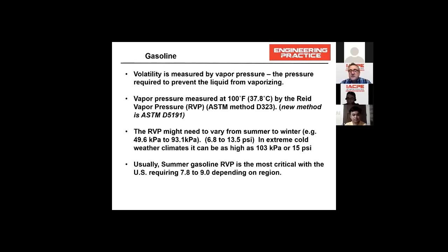So we measure the volatility by the vapor pressure, and the vapor pressure is measured at 100 degrees. We use what's called the Reid vapor pressure method, and you'll see the vapor pressure listed as RVP. The old method, which was with bombs and gauges, was ASTM D323. The new method that you'll see quoted most frequently now for vapor pressure is ASTM D5191, which is basically a box that you plug some sample into and push a button and you get a number.